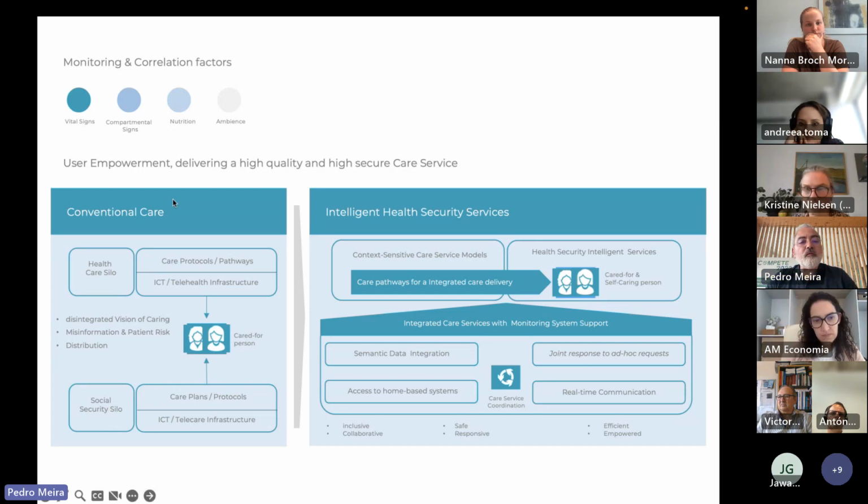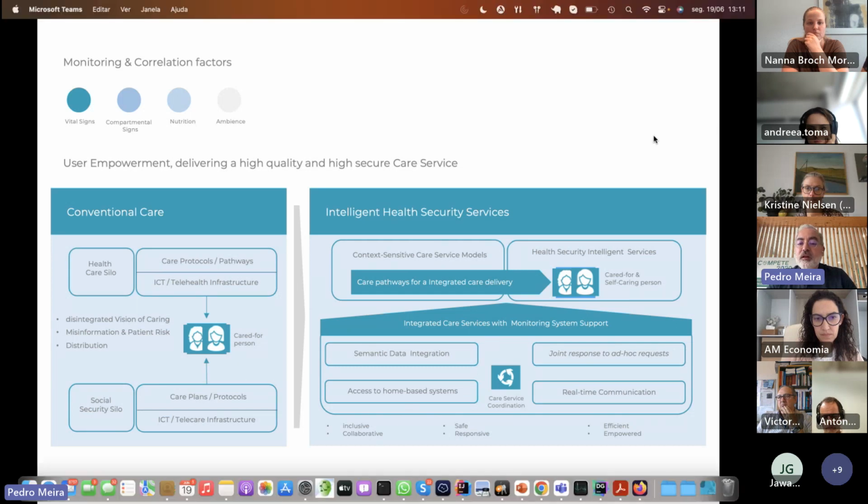So we are giving the user empowerment, or patient empowerment, to deliver the highest quality and high security care services and health integration services like this. We put care service coordination in the middle. And what we did was integrate semantic data to access home-based systems and have a joint response to ad hoc requests to a specific population, which for Ativas is 65 years plus active persons, but sedentary ones, that are living in an environment, living in a region.